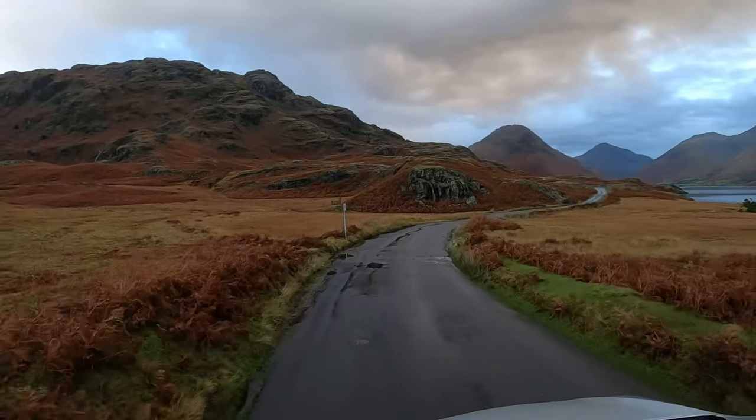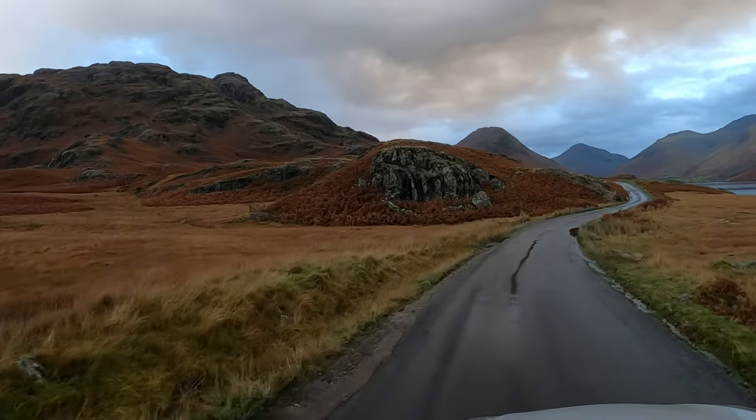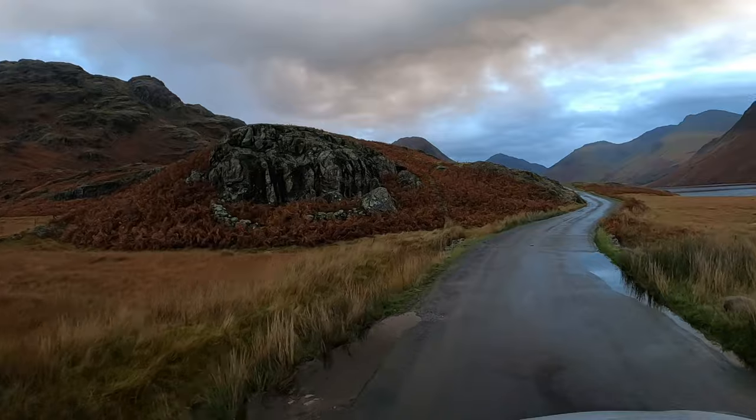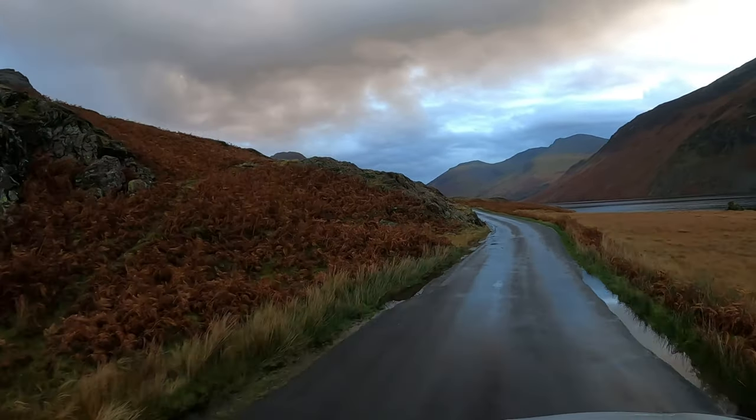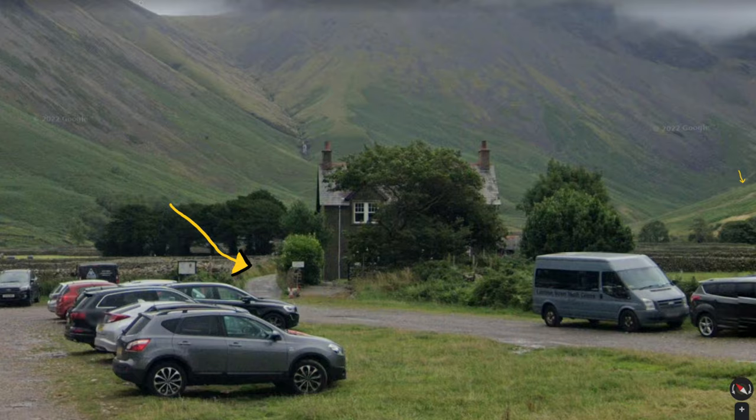Join me today as I take you to another beautiful hidden gem in the Lake District, UK, the Wasdale Fairy Pools. Follow along for directions and watch the whole video because there's a few forks in the road and I'll keep you on the right path. We parked at Wasdale Head Car Park for Scafell Pike and took this route here alongside Lingfell House.